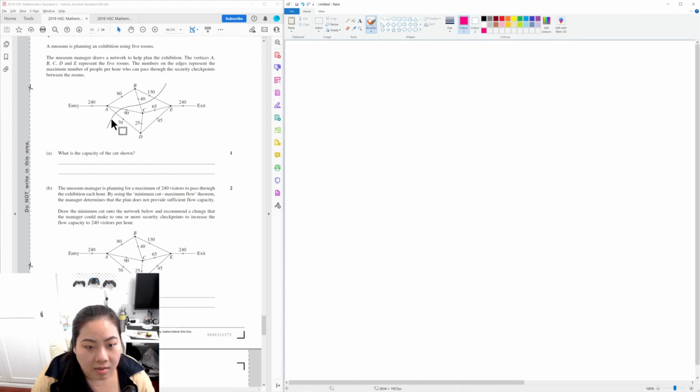So there's the cut. It cuts through the 70, the 90, the 40, and the 130, but are all of them valid? 70 is valid because you can go from entry to the exit through 70. The 90 is also valid because it does cut it. The 40 is not valid because the only way to get to 40 is through the 70 or the 90, which have both been cut. So we don't count 40. The 130 is valid because you can go through the 80 and through the 130 and out.